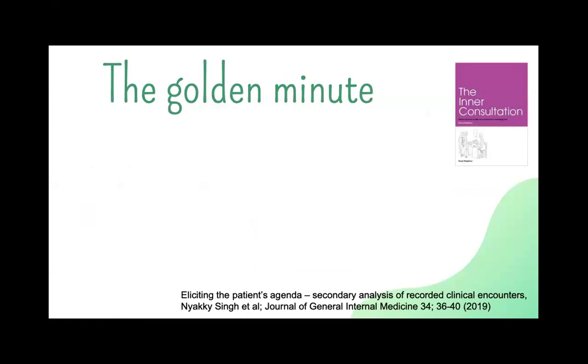And there's something called the golden minute. This has actually been quite well researched. It was first introduced by Roger Neighbour, who wrote an extraordinary book called The Inner Consultation when I specialized 20 years ago now. This was the hot book in terms of consultation style. And they started doing research on how long it takes before we as doctors interrupt our patient.